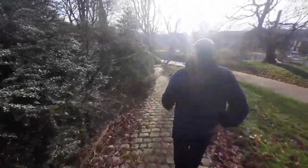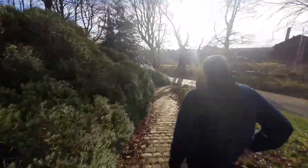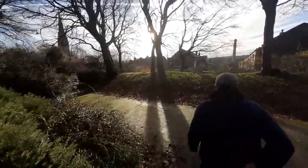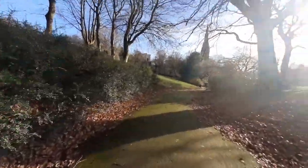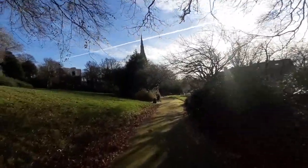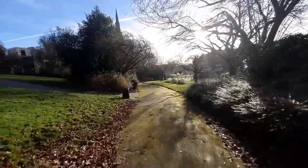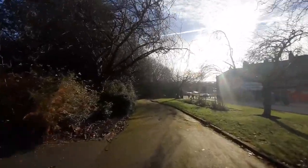And welcome back, guys. We're just approaching All Souls Church, which is a Grade 1 listed building, located just past North Bridge and on Boothtown. I'm not going to do much talking on this one. I'm going to hand over to Mackie to tell you the history about All Souls Church.